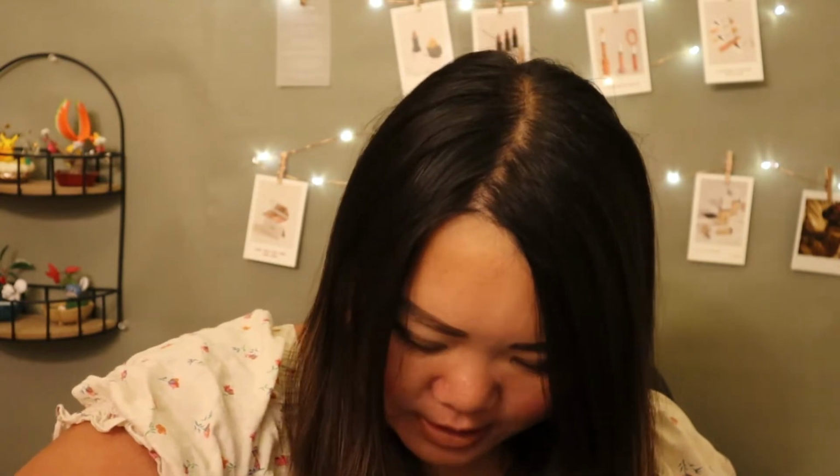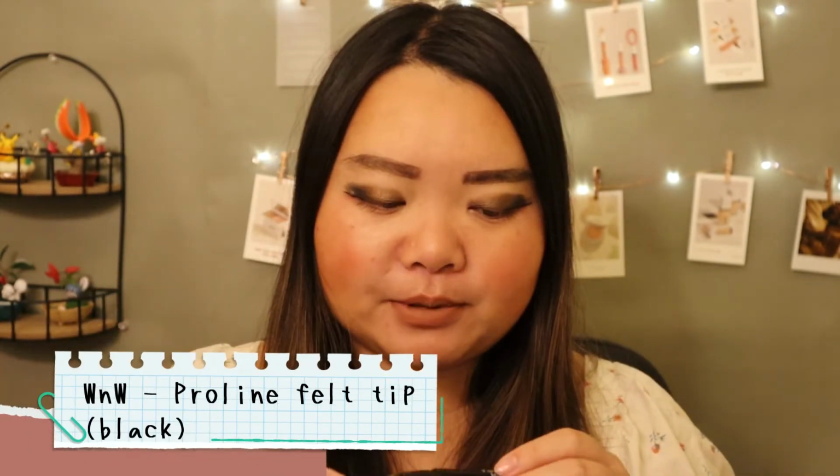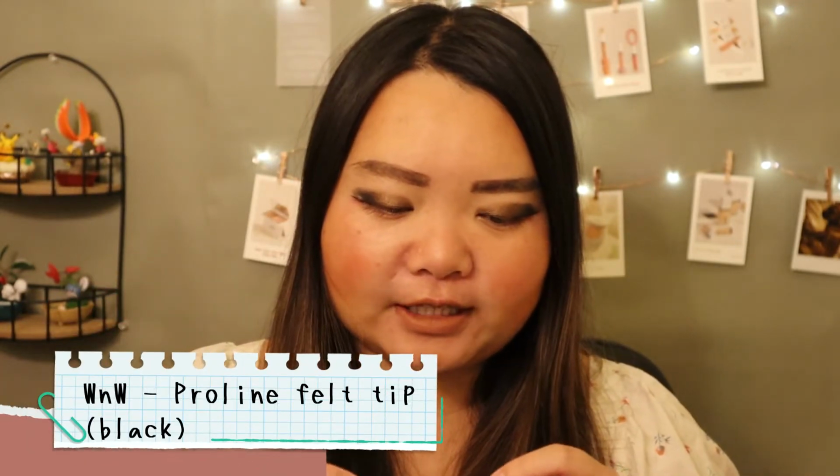It's mostly skincare, so I will get the one beauty product out of the way. It is this Wet n Wild Pro Line Felt Tip Eyeliner. This was terrible. I don't know if you saw that, but the cap just popped off. So that is why it is in this basket. I asked for a return from Ulta because it kept doing that, and that was a perfect example.